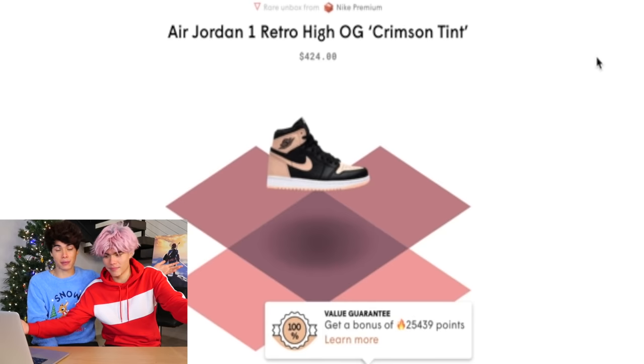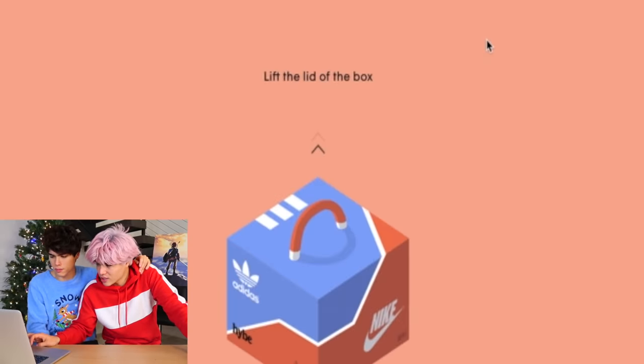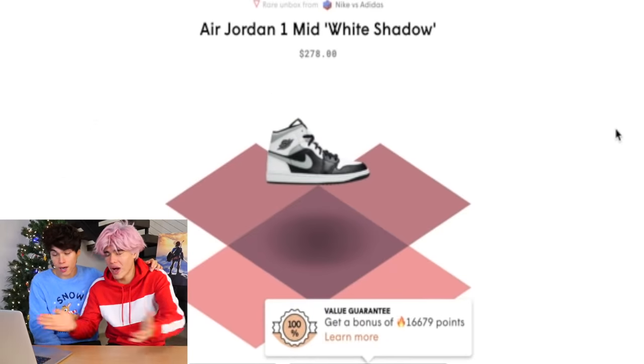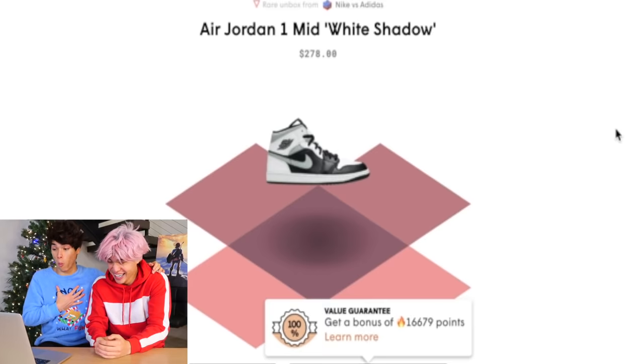This is where it's at. I'm telling you guys, this is actually really fun. All right, so we're gonna open up a Nike versus Adidas box right here. All right, I'm opening the box right now, guys. Okay, wish me luck. Air Jordan 1 Mid White Shadows. Okay, you know what? I thought those were the Air Diors for one second. I was like, whoa. And honestly, this is kind of cool, and that's pretty much how the website works.